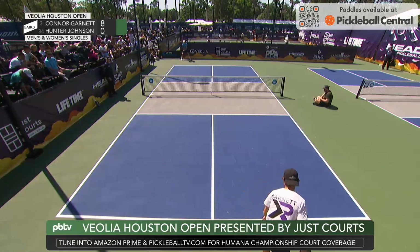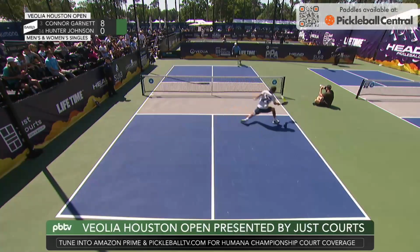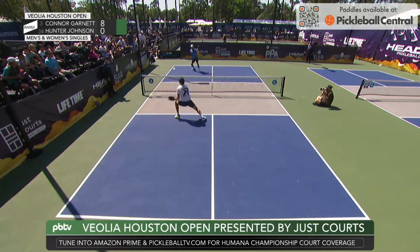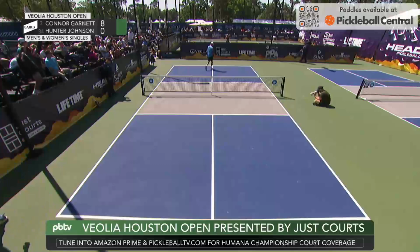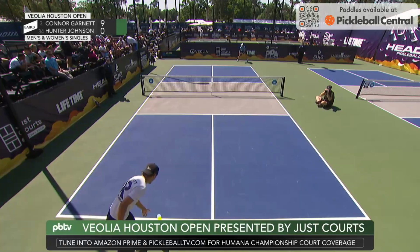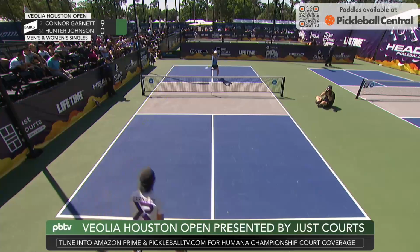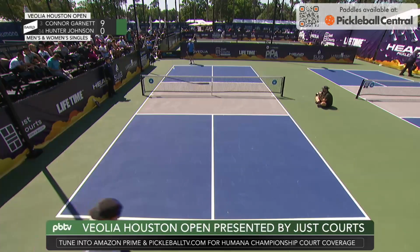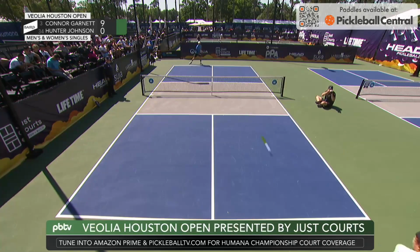Trying to right the ship. Zero. Point. And probably the best point of the match so far, Garnett, just reading that down the line forehand from Johnson, able to get two hands on it. 9-0. And now Johnson gets the serve on his paddle. 0-9. We'll see what he can do. 0-9.